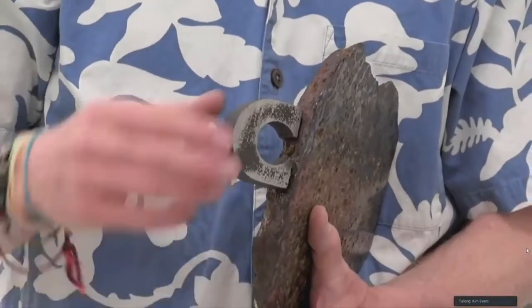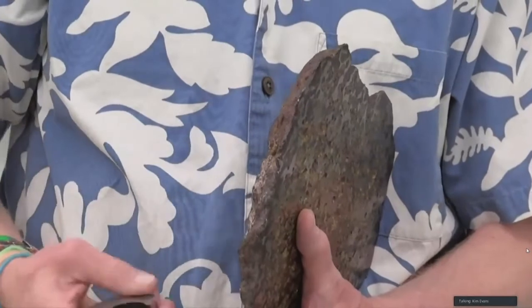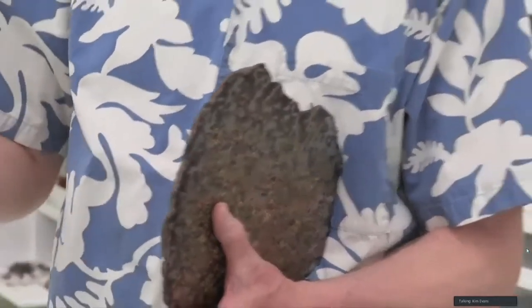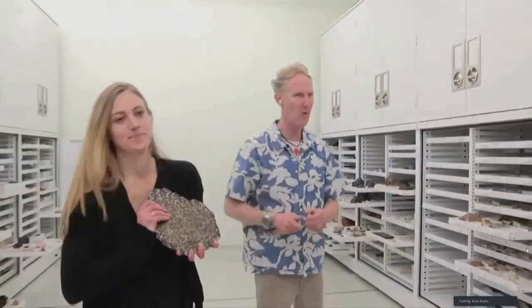So a lot of meteorites have metal in them, and those are called nickel iron meteorites. And those meteorites are very much like the core of our planet. But some meteorites, are you willing to help me with this for a sec? Maybe hold this, just come over here and just hold this for a second. I'm going to go grab another specimen if you can hold that one.